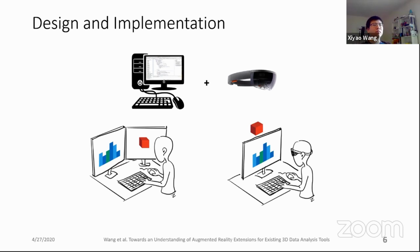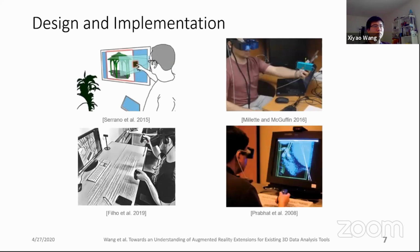In this study, we keep the same interaction on the PC and on the HoloLens. We still use a mouse to control both spaces. The cursor can go from one to another. We detailed our design choices and how they differ from previous ones in our paper. We encourage you to read it if you are interested.